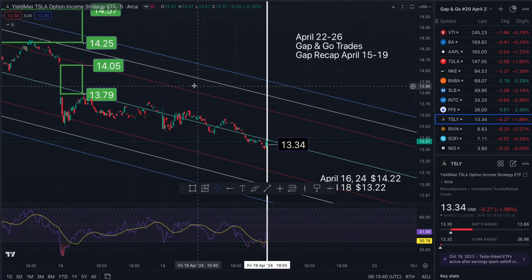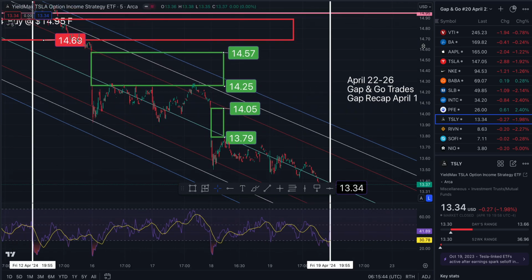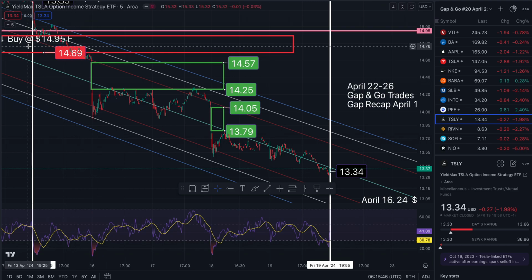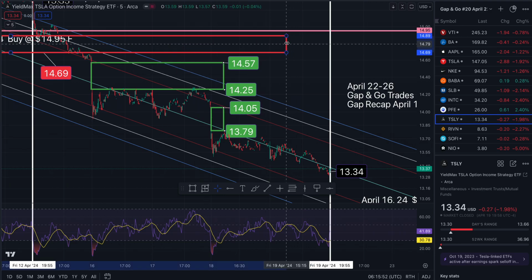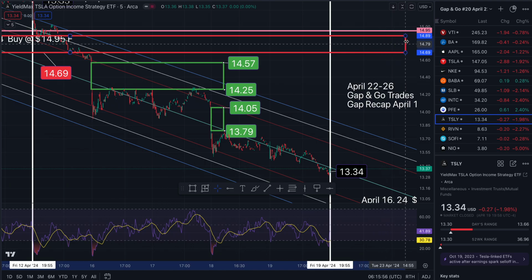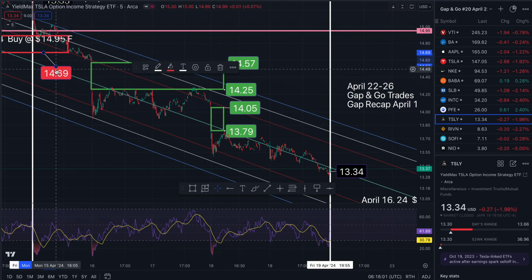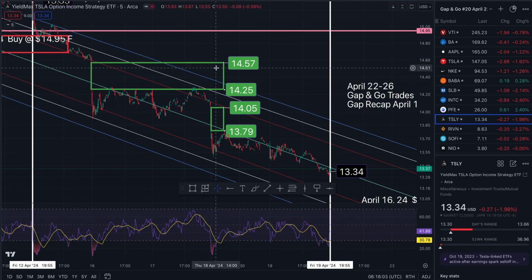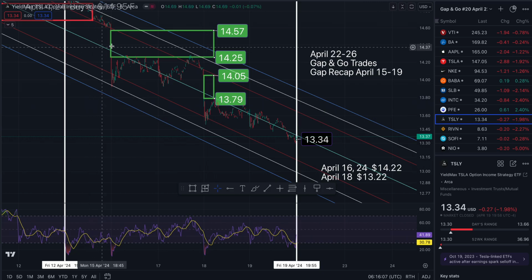For your gap recap from the previous week, this was a gap to the downside, but it closed out. Basically, I just take it and I mark it for the following week, and then I clean up my chart. So it hit right here. No longer a threat to the downside. Of course, there are many other threats. This is not one of them anymore.